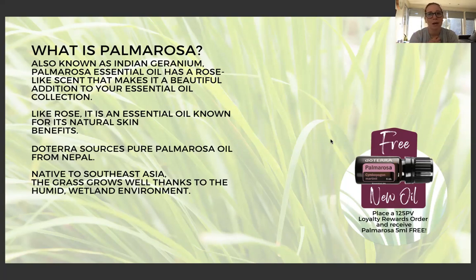And I often think about that when I think, well, if I have to spend an extra $10 to get a toothpaste or a body wash to get my free Palmarosa, that to me, my brain goes, that's like my donation to the Nepalese community. And it's not just I'm giving money, I'm getting something back too. It's a beautiful mutual energy exchange. So consider that. Native to Southeast Asia as well.